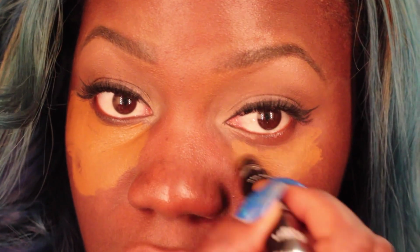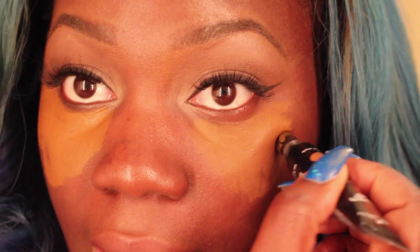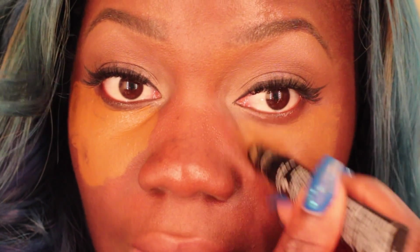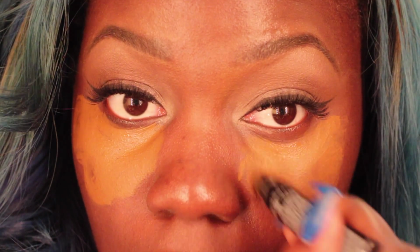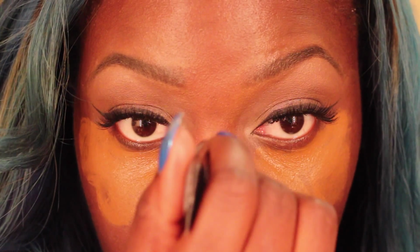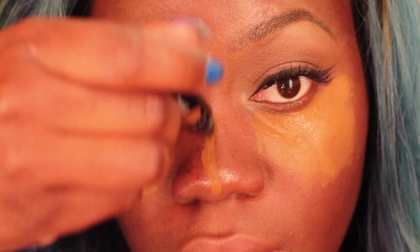Y'all should know now that CVS is my first home for beauty products. I am a drugstore product junkie. I do not have a lot of expensive makeup products at all. And I don't know if I ever will, unless they're sent to me or something, because I'm kind of cheap when it comes to makeup, honestly.